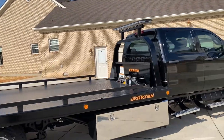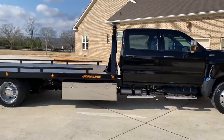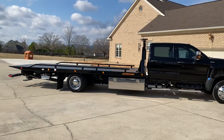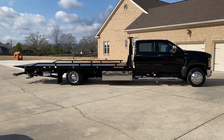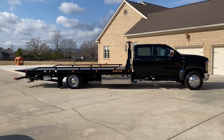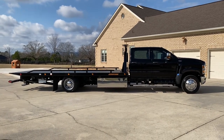But if you're looking at these trucks, then you probably already know that it's extremely hard to find a rollback right now. You can't find a new one. You can't find any new vehicles right now. And anything low mileage like this is just crazy. But don't wait around. This thing probably won't last too long.